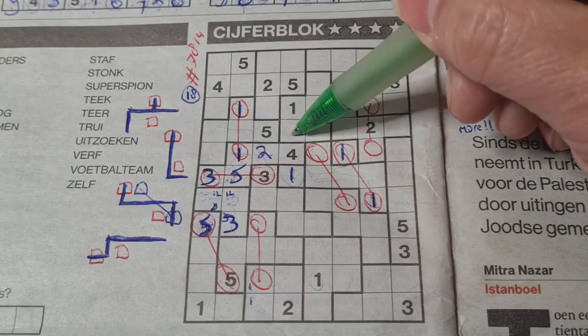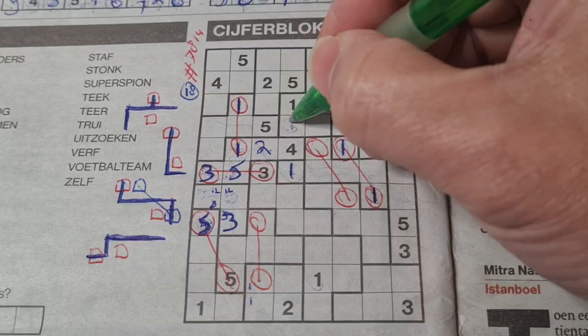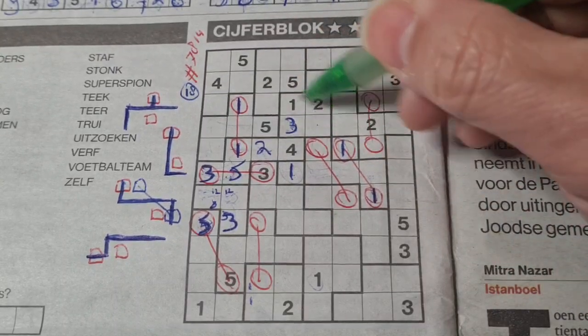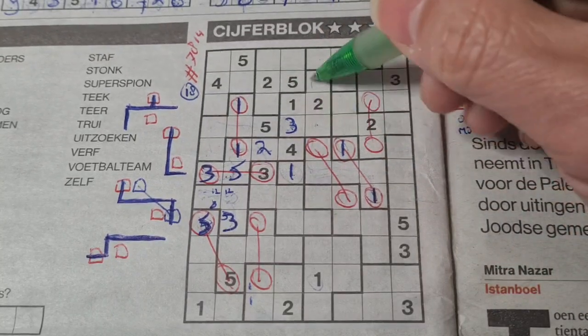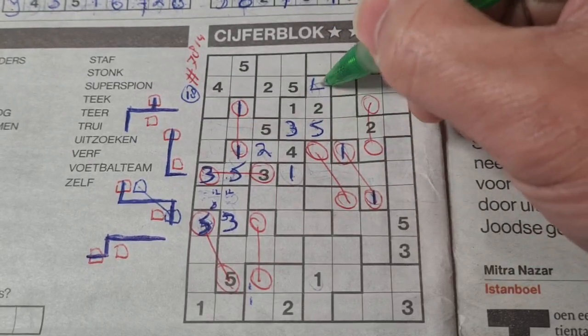I think this box should be a 3 because it can be 1, can be 2, should be a 3, can be 4, can be 5. Yes, definitely a 3. 2 numbers left in this area for numbers 4 and 5. 4 and 5, we have a 5 there, no 5 there. 5 should be here and a 4 goes there.